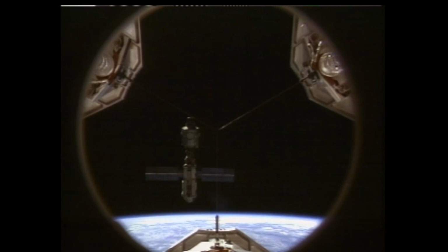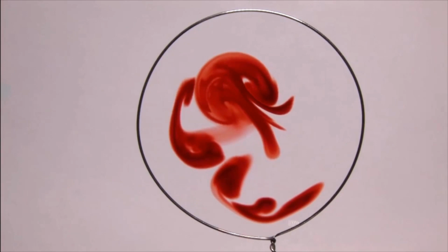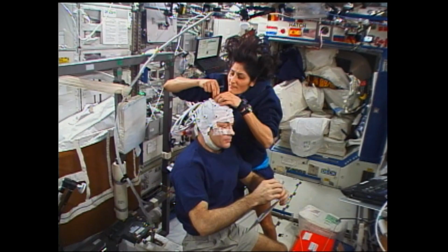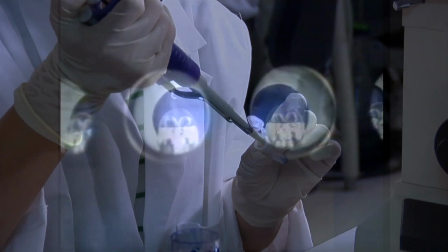As soon as the station was habitable, astronauts began to study the impact of microgravity and other space effects on the human body, other life forms, fluids, and materials. Over 15 years of continuous research and more than 1,600 experiments have been conducted on the space station. The space station is a state-of-the-art research laboratory that advances our knowledge of human physiology, biology, and material and physical science. This knowledge translates into medical, economic, and environmental benefits for the people of Earth.